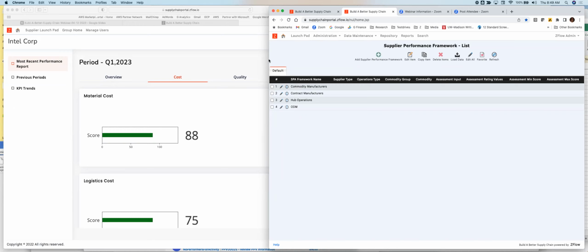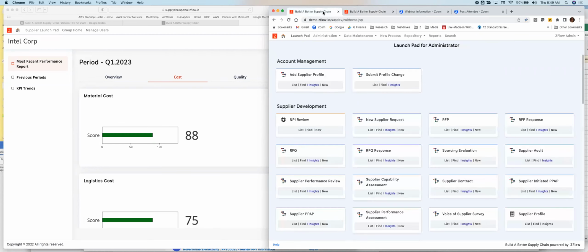Yep. I don't know if I have anything else on that one. The only other thing I mentioned is we are also planning to expand to some of the other flows that Chris has shown here. We just have not made it that far along yet.